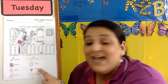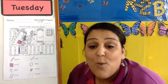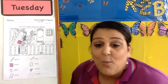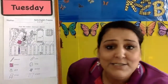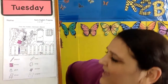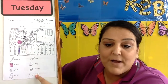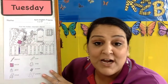How about the eraser? Eraser. Where's the eraser? And the chair. Chair. Where's the chair? Ah, it's in the tree. So silly. There's a chair in the tree. This picture is silly. How about the paper? Paper. Can you find the paper in our silly picture?